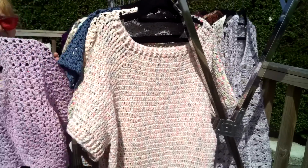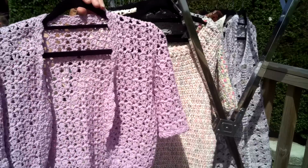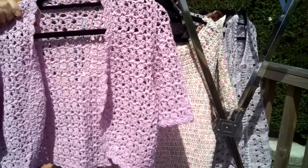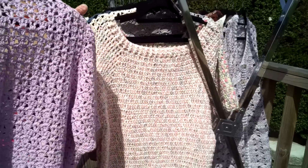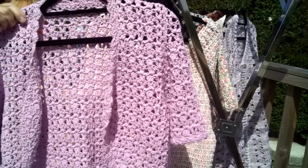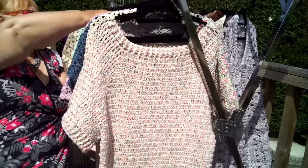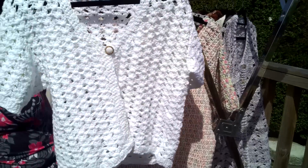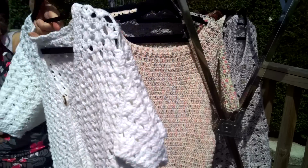This one again is organic cotton. It's a bolero. It does come up a little bit pink on the camera. It is pink, but it's a very delicate lilac-y pink. This again is done in organic cotton. This one is in cotton, but it's not organic, it's just cotton. That again is, but it's a longer version and a larger version.